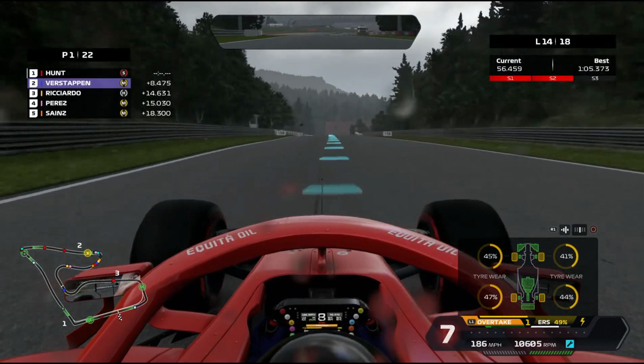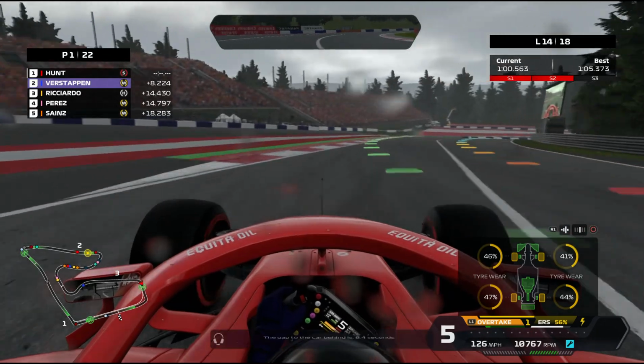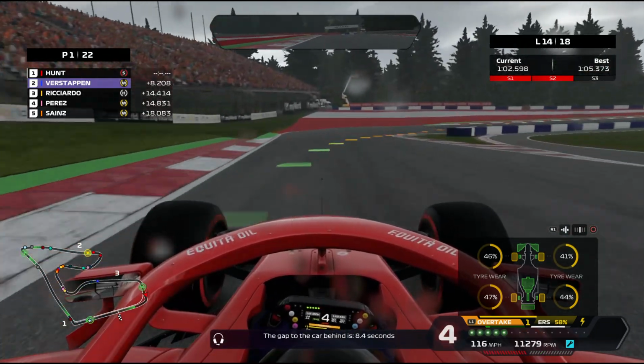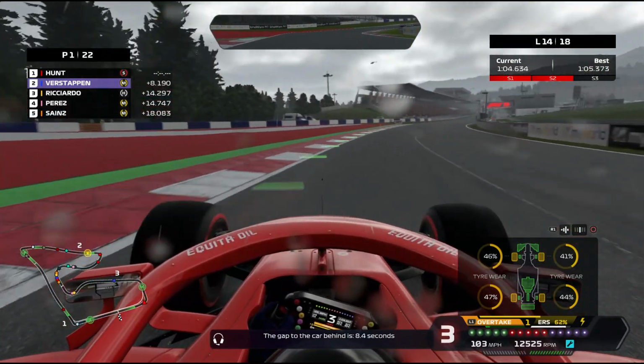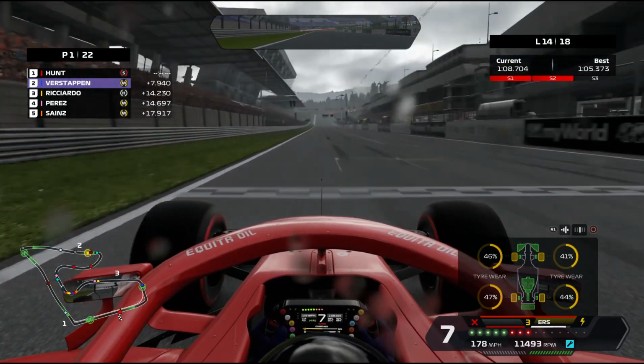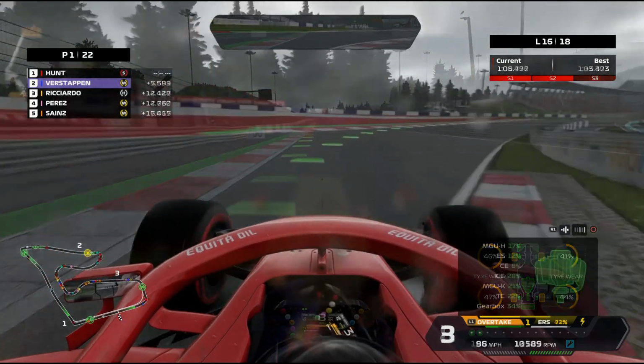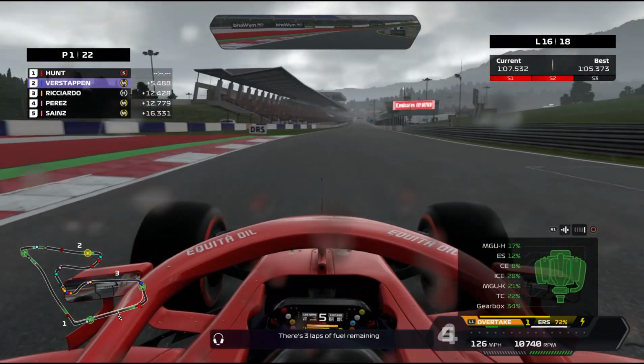Unfortunately, James Hunt was gambling on the fact that it was going to rain and he'd switch over to the intermediate tyres. So he's been out for a very, very long time on these soft tyres, as you can see, 47% wear. But unfortunately, it is not raining enough, so he's going to have to come in and he's going to lose a huge amount of positions at the end. Verstappen's in second place, only 7 seconds behind him as we accelerate forward to lap 16.